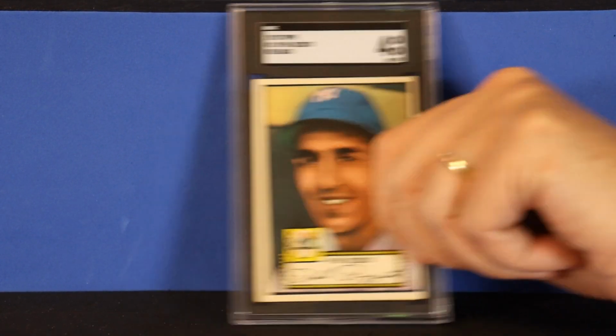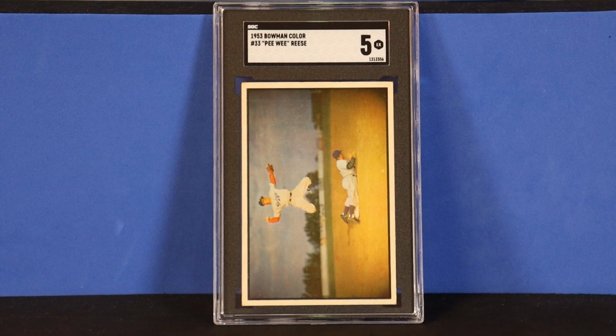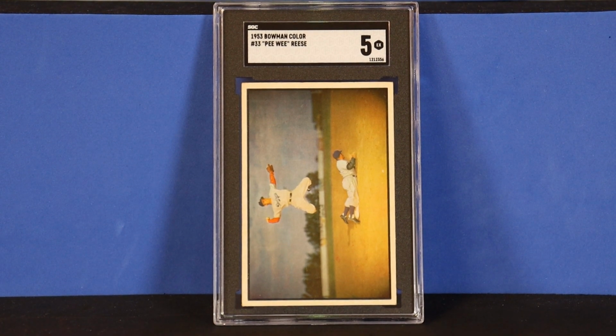All right, what else you got for us? I think we're moving up to 53 Bowman. Well, we had mentioned this card as my favorite of the selections today. I'll show you the portrait view, graded a 5, a 1953 Bowman Color, Pee Wee Reese, just awesome.